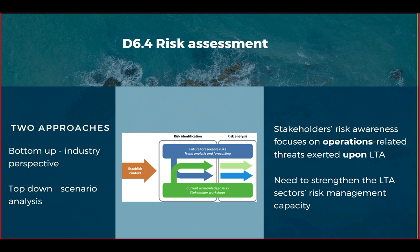When it comes to the bottom-up perspective, we could see that the stakeholders' risk awareness was focused on operations-related threats exerted upon their production. This is not a surprise. Of course, you are focused on what's closest to your heart. But this means that there is a need to strengthen the LTA sector's risk management capacity because the overarching risks are not considered in daily operations. So there's no preparation for forthcoming risks.